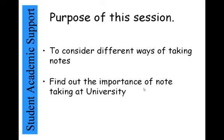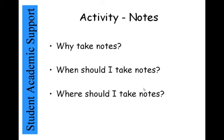The purpose of this session is to consider different ways of taking notes and considering which might be most useful for you, and discussing the importance of note-taking at university. Okay, so let's pause for a moment and think about why we should take notes at university, when we should take notes and where.